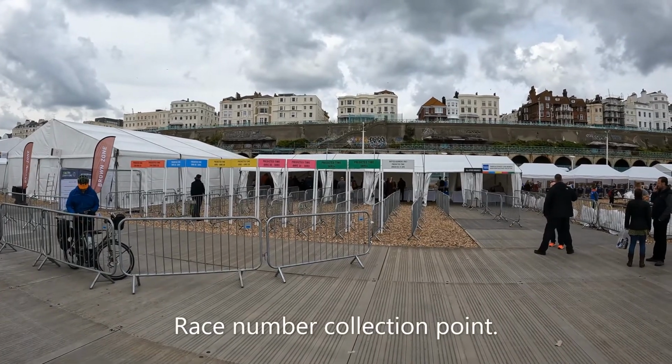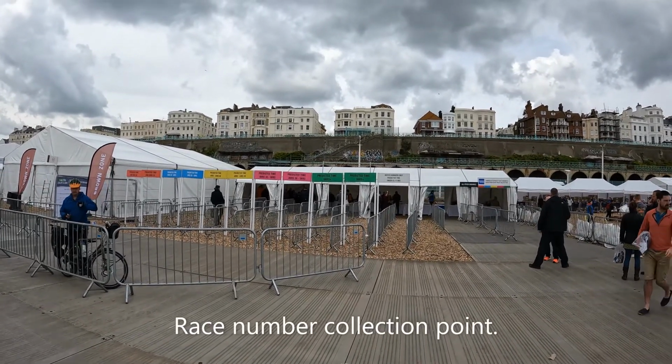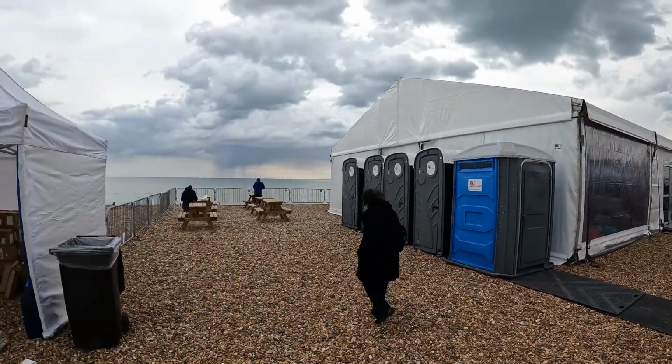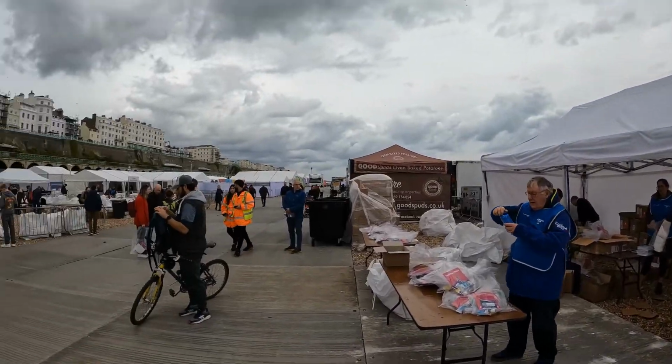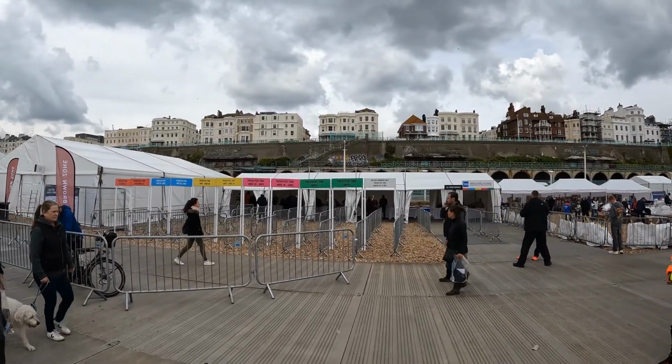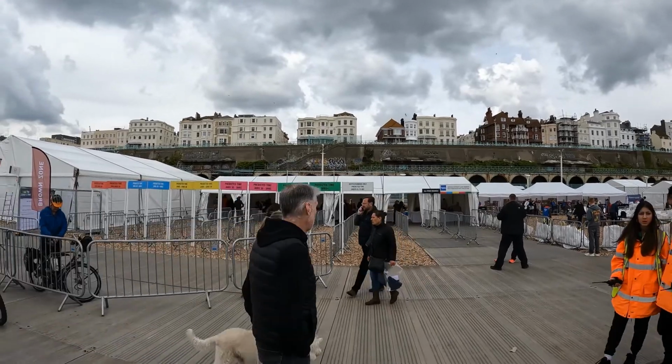Hello there. We're here at the Brighton Marathon Expo. It's Friday, 2 days before the race. And I just collected my race number from there.